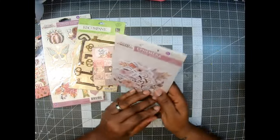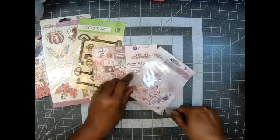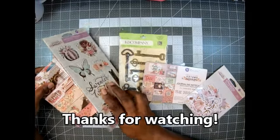Very pretty. Absolutely loving them. Loving the foil. So that's what I got from this Peachy Cheap order, guys. I am definitely going to have to invest in getting this collection.